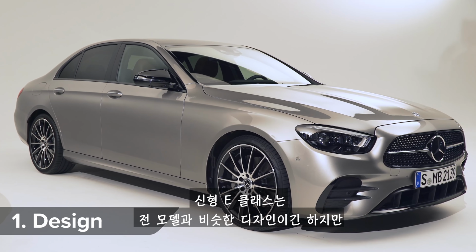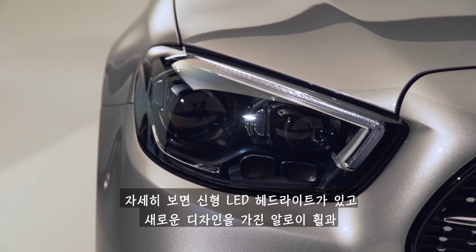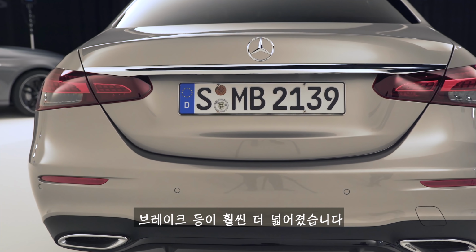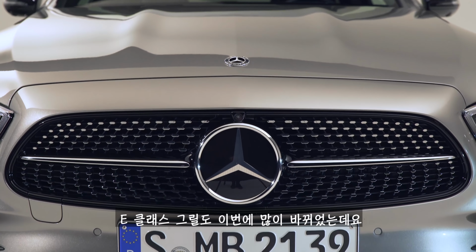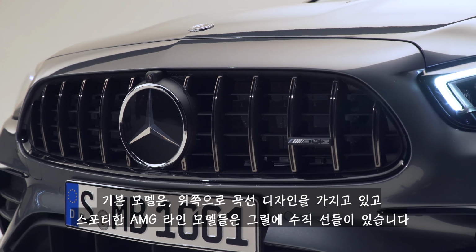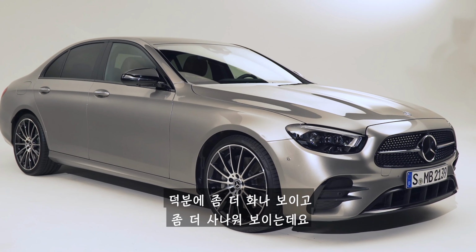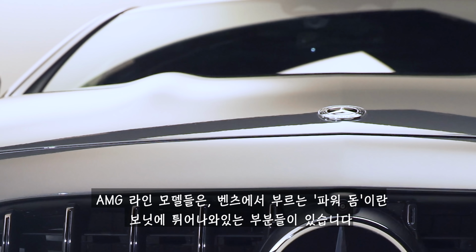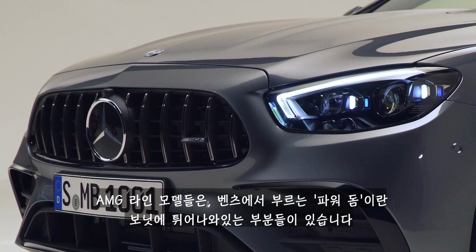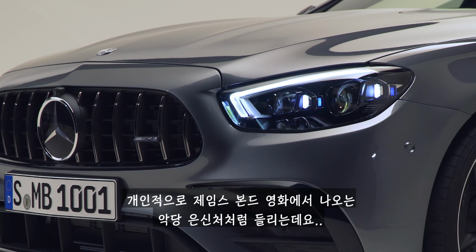The new E-Class gets a slinky body just like the old car, but look closer and you'll spot some new LED headlights, redesigned alloy wheels and a set of wider brake lights. The E-Class's grille has also gone under the knife. Now it curves up as standard and sweeps down in sportier AMG line cars, so it looks a bit grumpier and more aggressive. AMG line versions also get extra bulges in the bonnet that Mercedes calls the power domes. Sounds a bit like a Bond villain's lair to me.